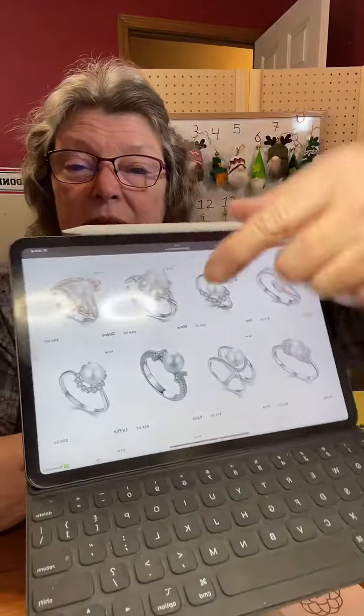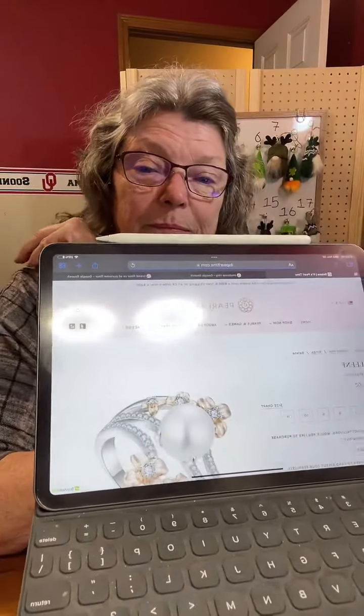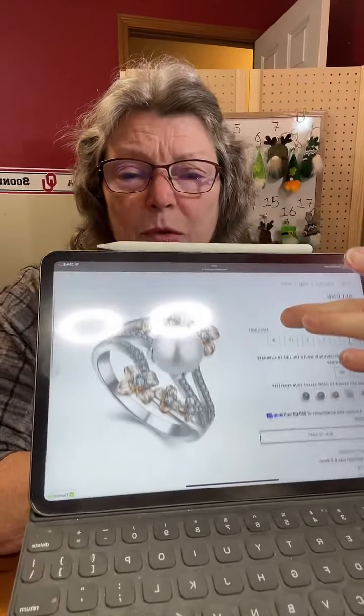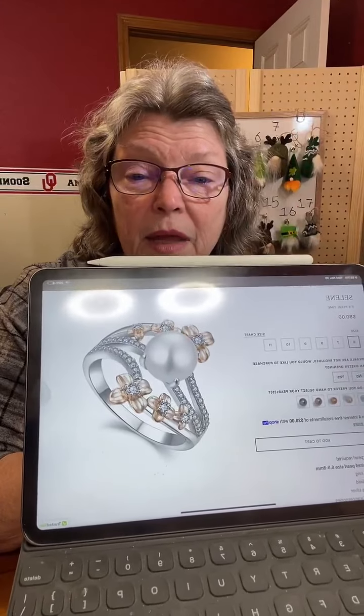The Celine is another one that I was looking at. I thought it was real pretty. I love the yellow gold on both sides of it. And that one is fully stocked. They must have restocked it because it's full.